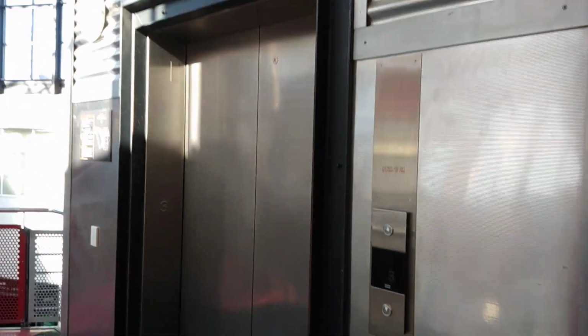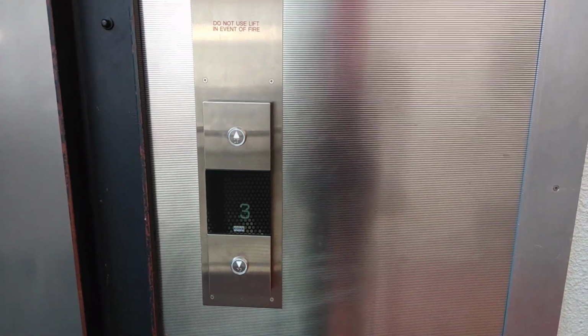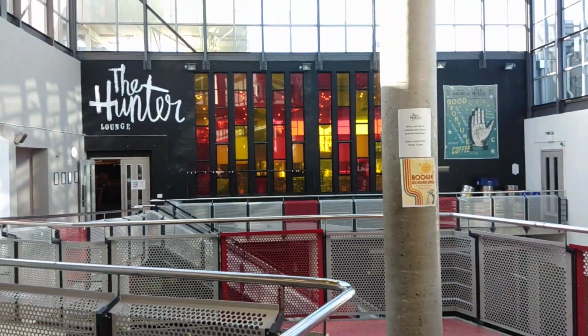Okay, I was here at Victoria University for some university playing stuff, and look what I found. The lift's being replaced. It used to be, my last fitting time, I think an Express one by OTIS, and now it's generic. There's the Hunter Lounge over there, so that's nice.